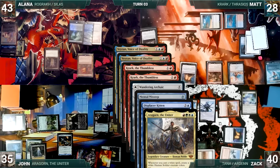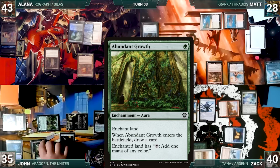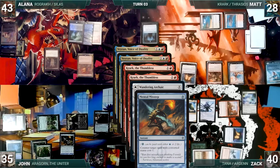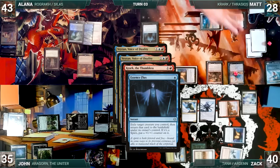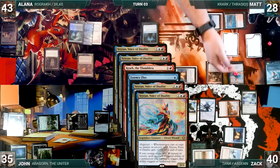Essence Flux is countered, then John scries 2, then Displacer Kitten flickers Abundant Growth. It enters and John draws a card. Then Mental Misstep fizzles, and then Matt pays for Wandering Archaic. He then wins his Krark flip, copying Essence Flux, targeting Krark. Veyran triggers twice and gets +2/+2.